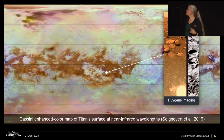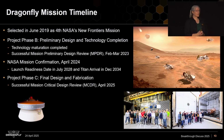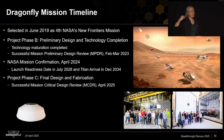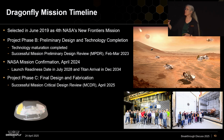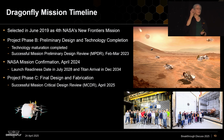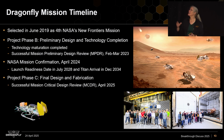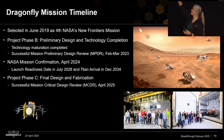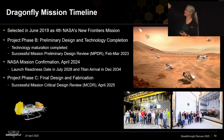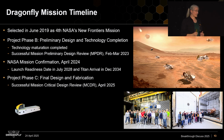So Dragonfly is a mission in the New Frontiers program at NASA. It's the fourth mission in this program. It's the same program with New Horizons that's explored Pluto, and Juno that's at Jupiter, and OSIRIS-REx that brought back the sample from Bennu. We were selected in 2019. We are through our preliminary design phase and our NASA mission confirmation. And in fact, just 2 weeks ago, we successfully completed our critical design review. So that's an excellent milestone.